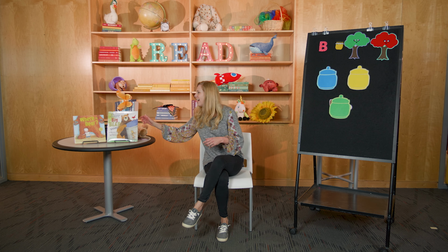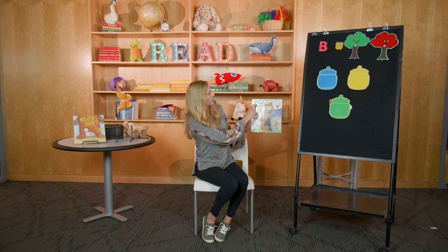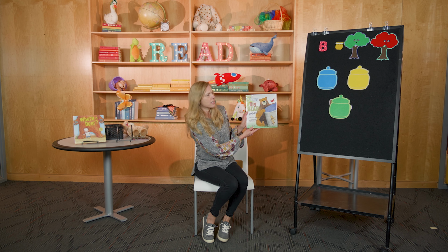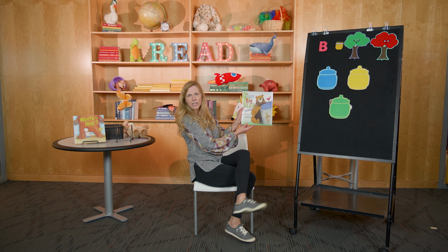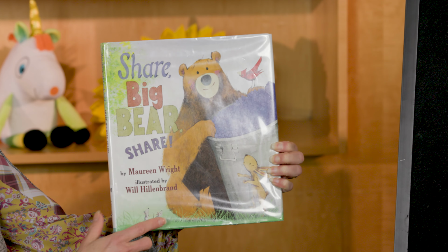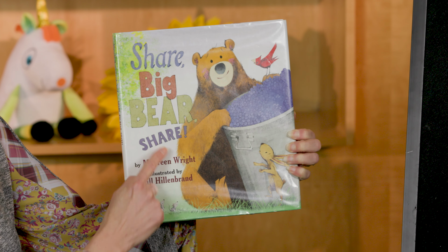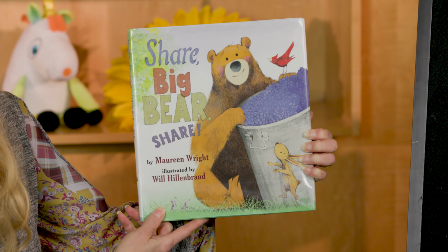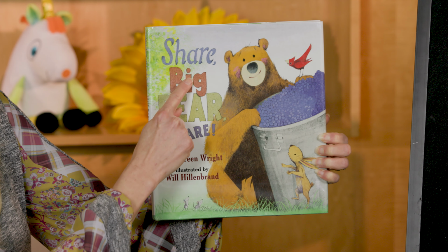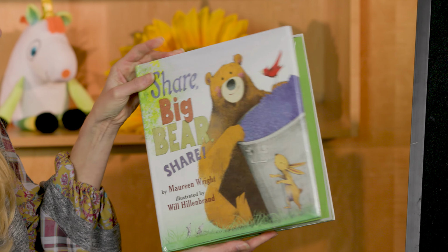Now is a really good time to grab that stuffed animal and snuggle up tight for our first story today. So our first story is called Share, Big Bear, Share by Maureen Wright. And I need your help reading this story today. When I point to these words, I'd like for you to say, share, big bear, share, in your deepest voice. Can you do that with me? Let's practice. Share, big bear, share. Good job.